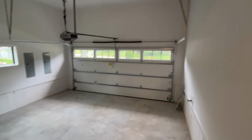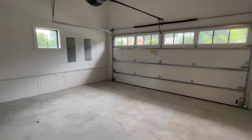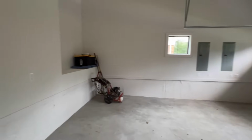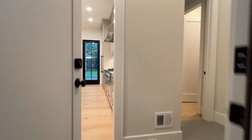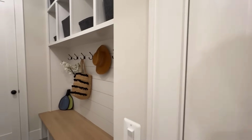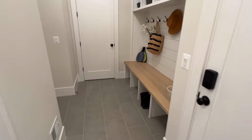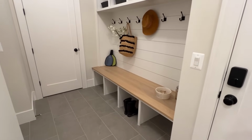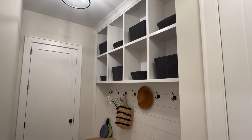And we have a 2-car garage. Looks like there might be a little bit of storage right there, a little storage nook. This would be the mud room. So we got the gray tile, nice oak piece right there. Plenty of spaces for your coats and everything.